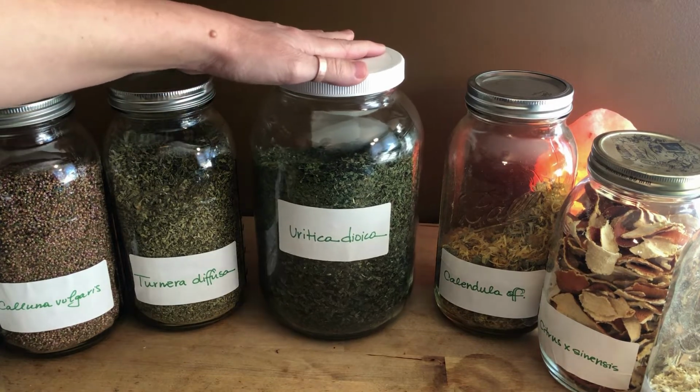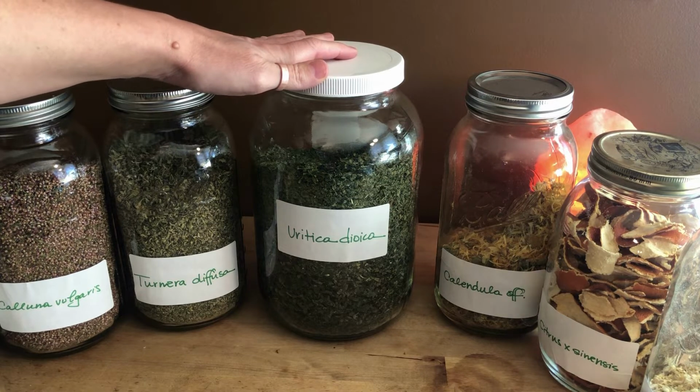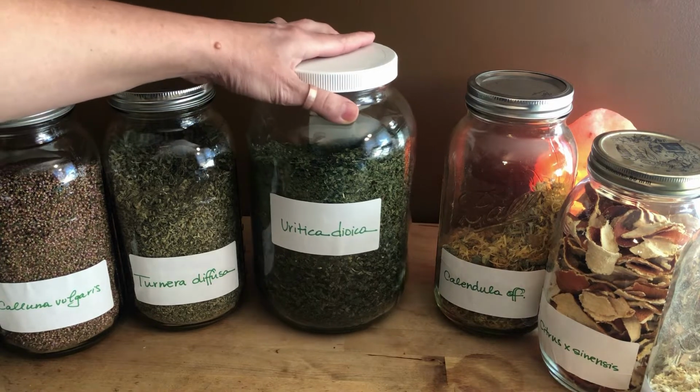And then, of course, nettles. Nettles is highly nutritive. It's a lot of kidney support. It is astringent, and it has a lot of lower trunk affinity. It's diuretic. It's going to help get the fluid out of the interstitial spaces.